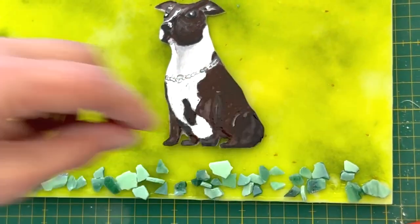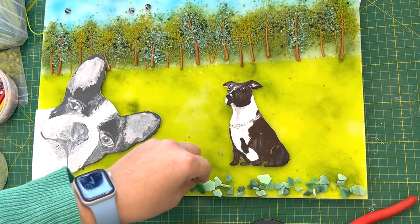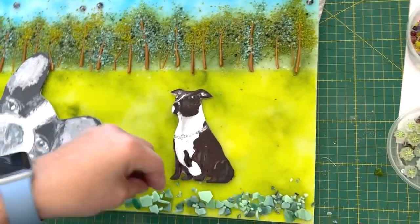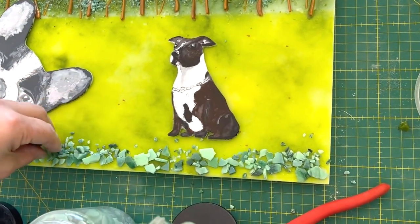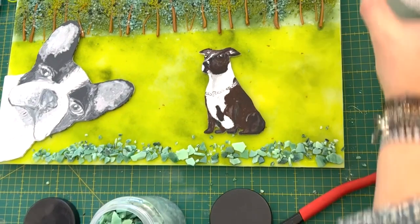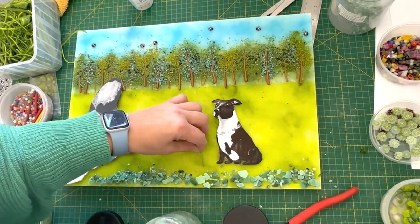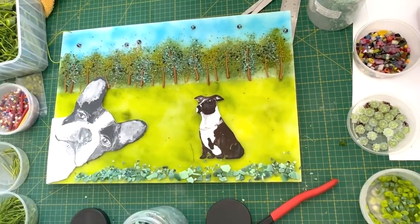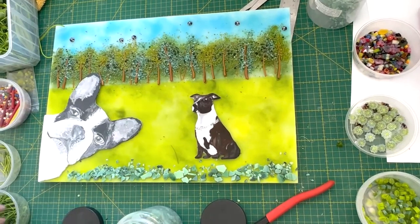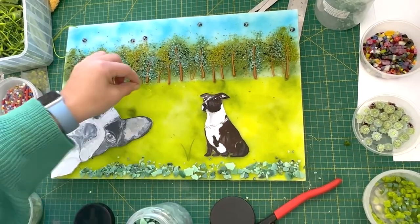This is the extra large. I've also got some of them just coarse. And I want to add what would feel like grasses. I'm just going to put a blob of glue on there just to help hold these down. I'm going to add quite a lot of this, so I'm just going to get on and put these on, and then we can have a look how it's looking.